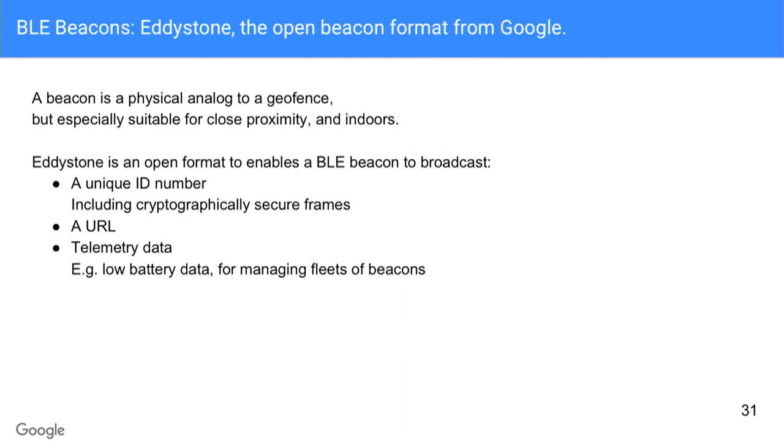Okay, so then I must mention beacons, another form of location. BLE is Bluetooth Low Energy. A beacon is, in a way, like a physical analog of a geofence. A geofence is kind of an abstraction of something. With a beacon, you walk up to a Bluetooth beacon, and as you get close, your phone can tell that it's close. So it's like a geofence, but especially used for close proximity and indoors. For things like museums, you walk up to a painting, and it can tell you about it.